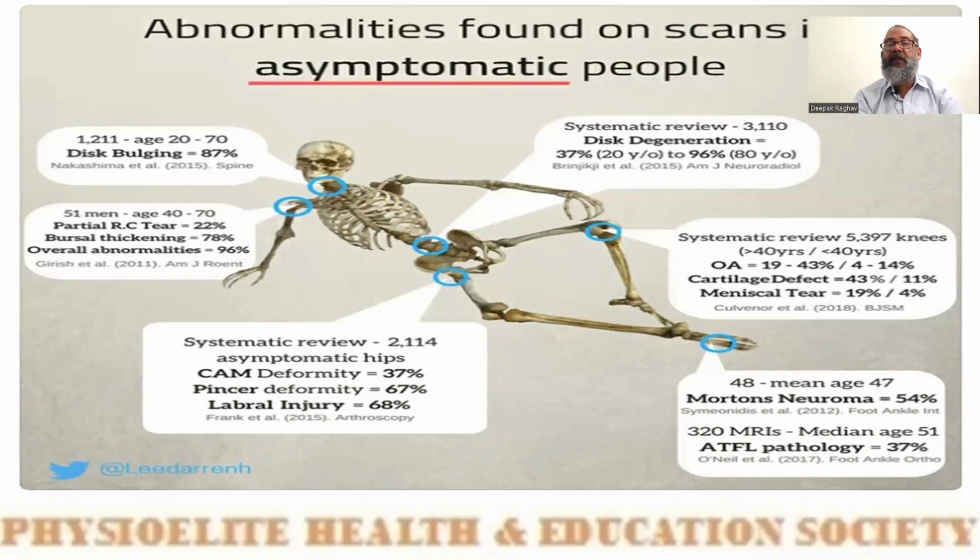Systematic review, 2140 asymptomatic hips: cam deformity 37%, pincer deformity 67%, labral injury 68%. Disc degeneration systematic review, 3110 patients: 37% at 20 years to 96% at 80 years. Systematic review, 5397 knees: OA 19 to 43%, 4 to 14% cartilage defect, meniscal tear 19%. In foot, 48 men, Morton neuroma 54%; 320 MRIs, median age 51, ATFL pathology 37%. These are the findings in asymptomatic persons.